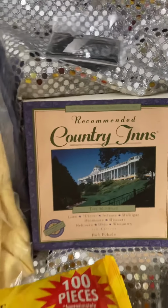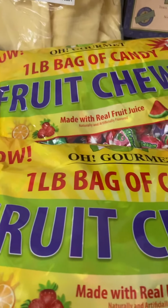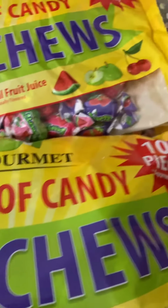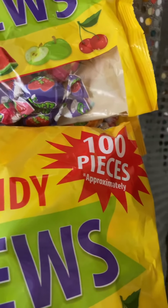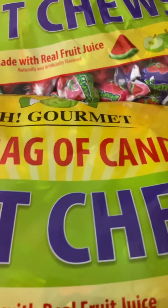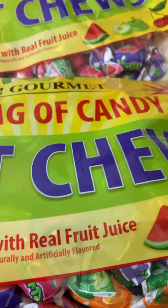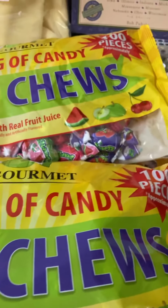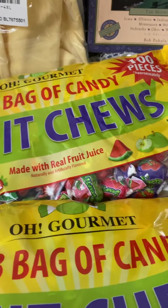We also sold 4 bags of these fruit chews, 1 pound bag. There are 100 pieces of candy in here. They're made with real fruit juice and some artificial flavoring too. Those went for $40 for the 4 bags.